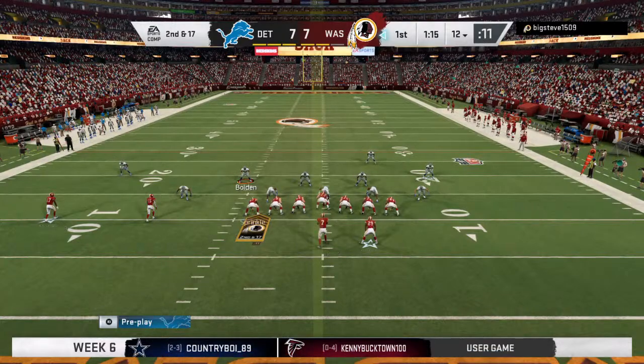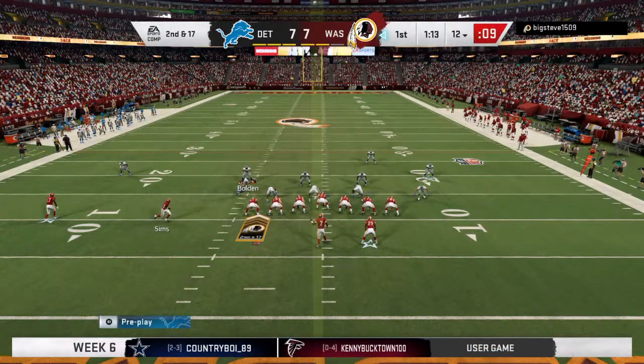44 is the mic. 44 is Mike. Check, check. Okay, double up, double up, double up, double up.